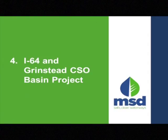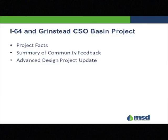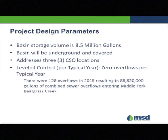The next item on the agenda is to talk about the project. Some facts about the project, a summary of what we've gathered from the previous meeting and input from online, and the advanced design update that we're here to give this evening. The basin, as we said before, has a capacity of 8.5 million gallons. It's going to be underground and covered, grass covered. It will address 3 combined sewer overflow locations. And the level of control on the typical design year is 0 overflows per year.